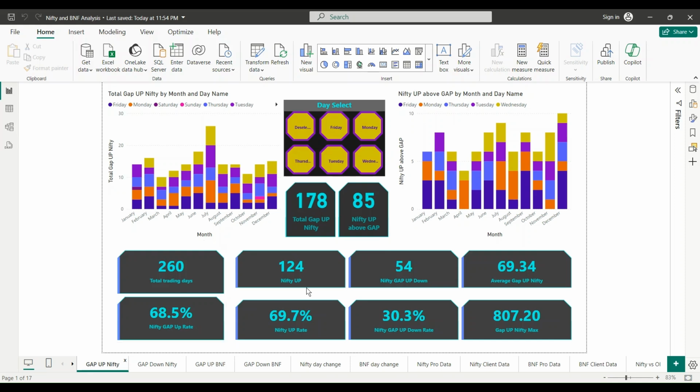And 124 times out of this 178, Nifty ended up, and 85 times it closed above the gap up value. That means it sustained the gap. So basically 70% of the times Nifty was up whenever it opened gap up, and 48% of the times it sustained the gap up. So this also gives us information that there is a 70% chance that Nifty will end positive if it opens gap up.